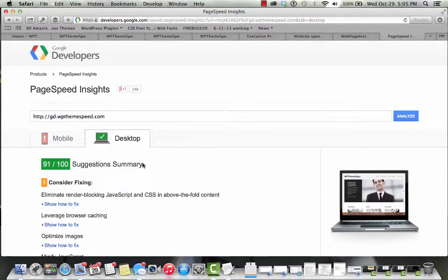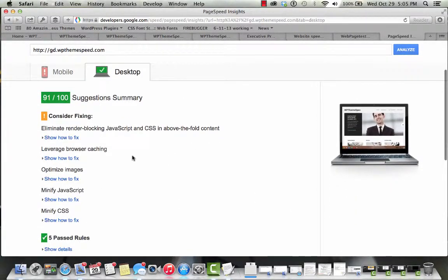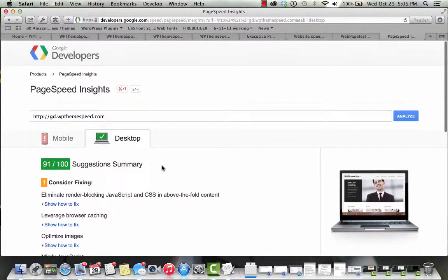From a similar perspective, the desktop view also shows us that we could eliminate some JavaScript and CSS rendering. We could minimize some of the JavaScript as well, minify the CSS, and speed up the load time as well. Now, from our perspective, that's good information to know, but usually if you pick the right host first, it saves you a lot more time, load time, and sometimes even some work.